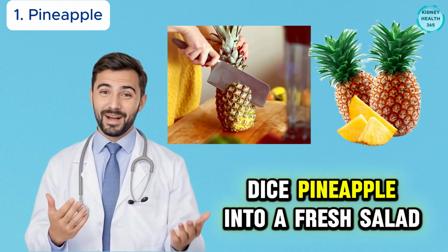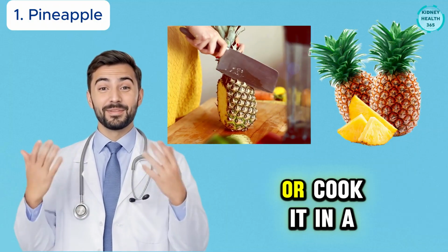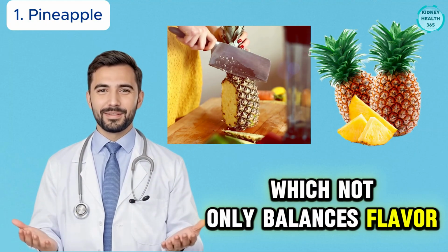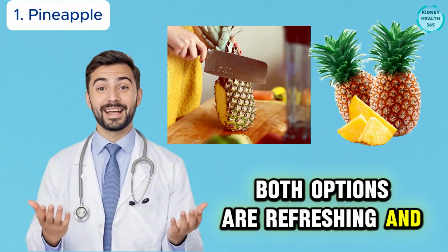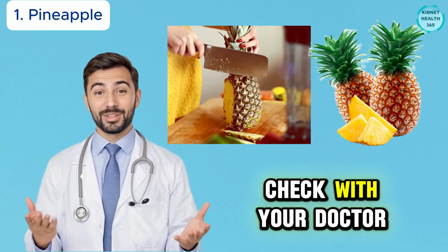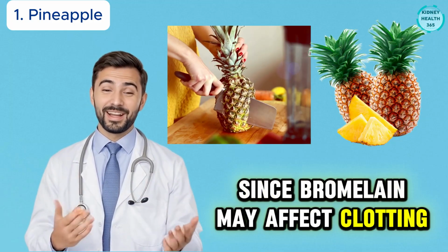You can also dice pineapple into a fresh salad with cucumber for extra hydration. Or cook it in a light soup with fish, which not only balances flavor, but also provides lean protein that's easier on the kidneys. Both options are refreshing and kidney-friendly. If you take blood thinners, check with your doctor before eating large amounts of pineapple since bromelain may affect clotting.